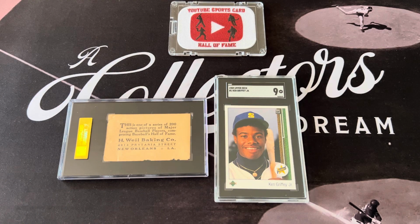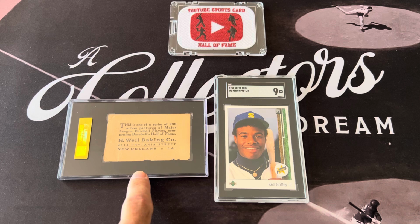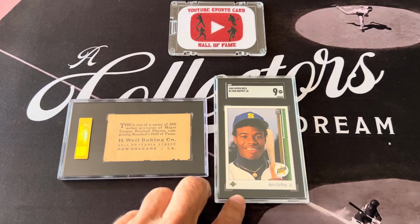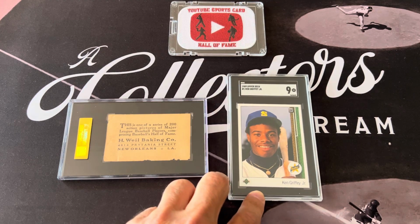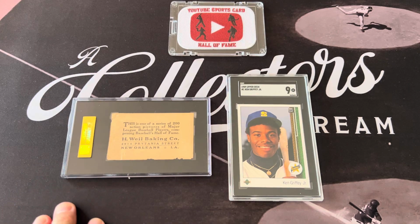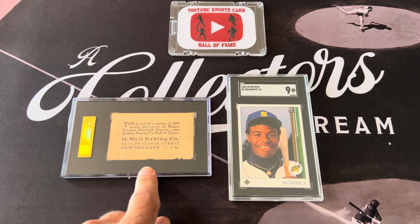The big difference is that the demand on the Griffey is huge. And the demand on this one probably definitely is not. But as a collector, if I had around $300 to spend, or $250 actually is probably what these are worth. I paid a little bit more than $250 on this one, and less than $300. And this is probably worth similar to that in a 9.